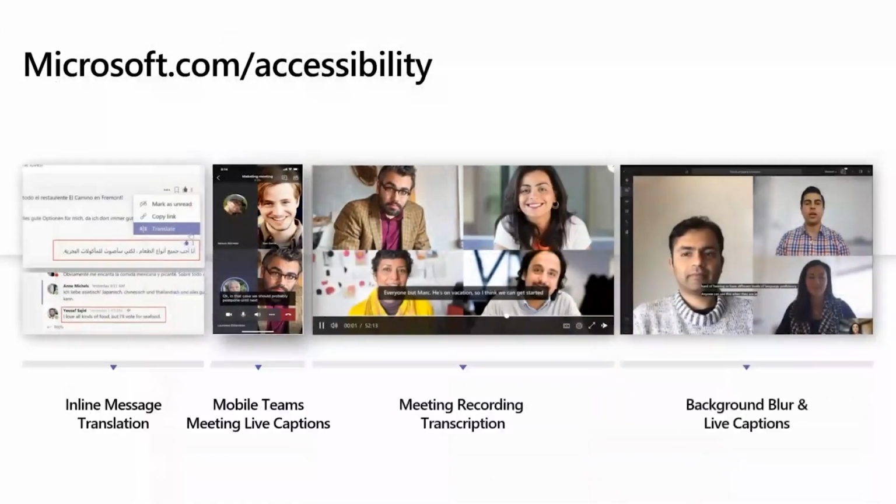All right, I'm going to switch real quick and focus on accessibility. While we have some of this still in the works, I wanted to at least show you some of the cool things: the AI-powered capabilities, inline message translation, mobile Teams meeting live captions. So while you're on your device, sitting on a bus or wherever you're traveling to, instead of listening, maybe you can just watch it and read it. Meeting recording transcription. And then, of course, we all know about background blur and live captions.